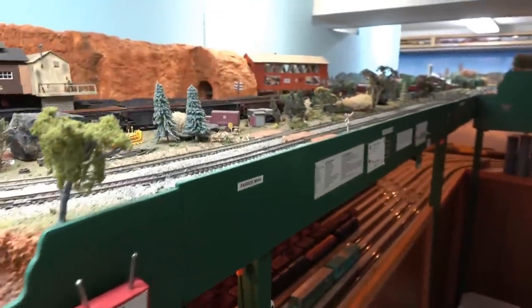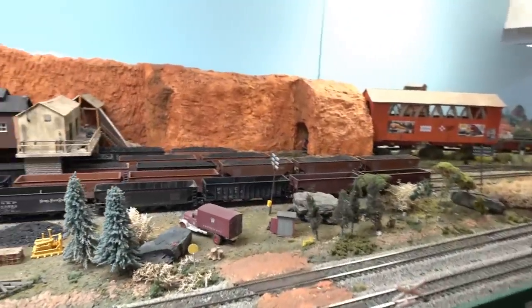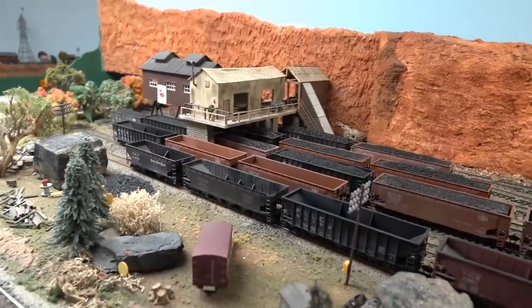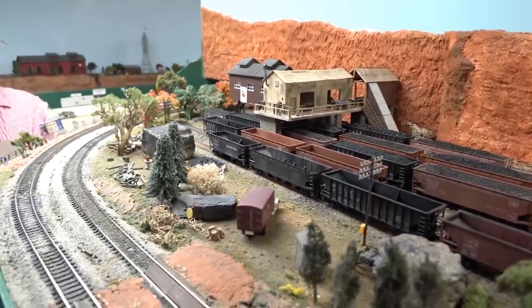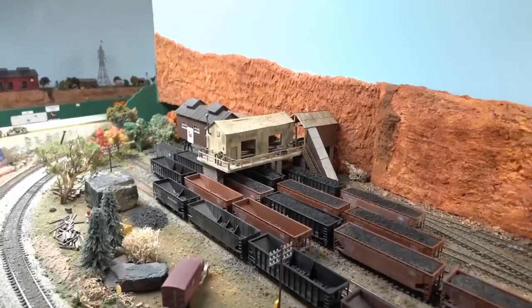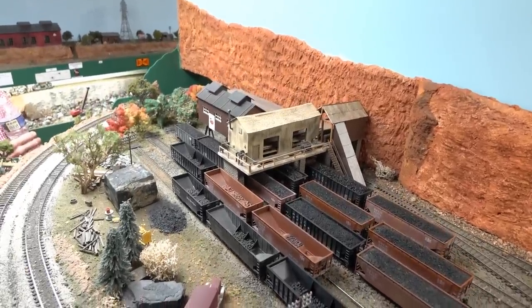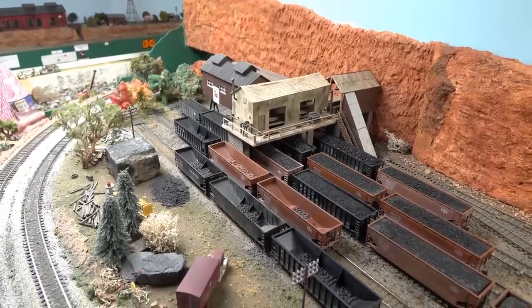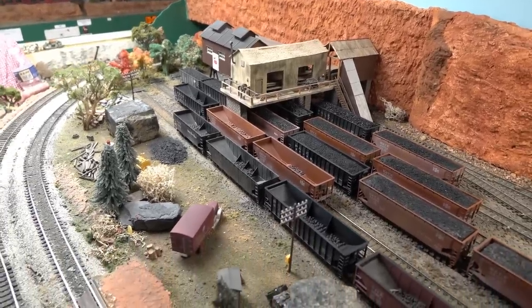Around the corner here is the Pardo Mine, where the Bessemer started. With real Pardo coal. Well, it's all Pardo coal. I've never found a picture of the mine proper, so we don't know what it looked like. But my son built this 20 years ago, one of his first scratch building projects. So we call that the Pardo Mine, and all the coal originates there.